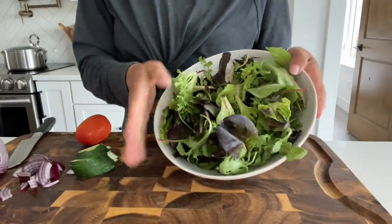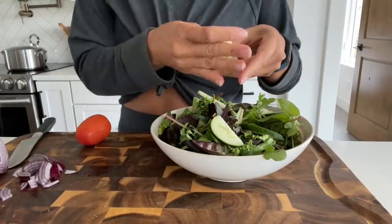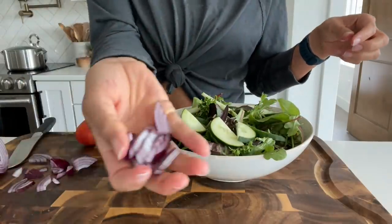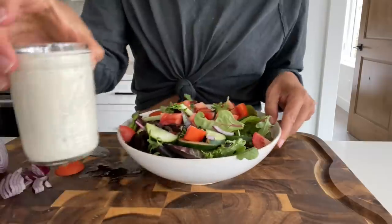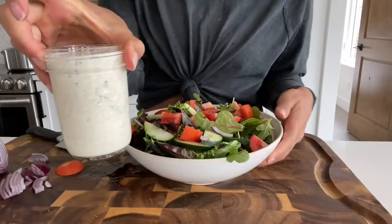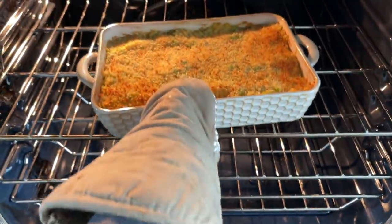So I've just got some mixed greens in this bowl here. And then I'm just gonna add some sliced cucumbers, some sliced red onion, and some chopped tomato. And then I'm gonna dress it with a little bit of my ranch dressing. It's so good. I will link it below for you guys. And this you can also make even lower in fat or fat-free.